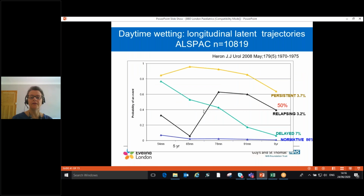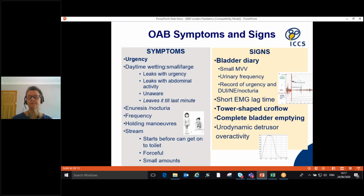Suffice to say that based on this ALSPAC data, we know that 14% of children on school entry wet by day. And here are the lucky 50% that grow out of it by 9 years of age. And here are the unlucky 50% that are still wetting at 9 years of age and have a good chance of going on to wet into teenagehood with symptoms in adulthood.